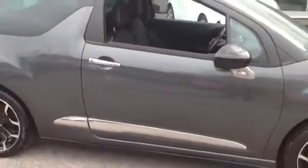It has Bluetooth, air conditioning, cruise control. It has speed limiter on it, electric windows, etc, etc. Nice car, really needs to be seen and driven.